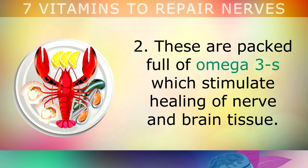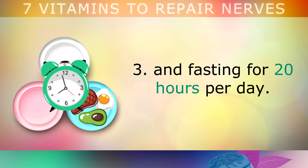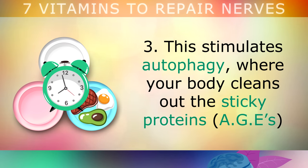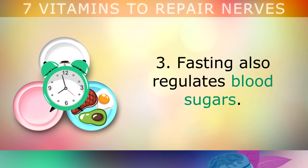These are all packed full of omega-3s, which stimulate healing of the nerve and brain tissues. 3. Consider intermittent fasting, where you eat all of your calories in a 4-hour window and then you fast for the remaining 20 hours a day. This stimulates a process called autophagy, where your body can clean out these sticky proteins that we were talking about that may be damaging your nerves. Fasting will also help to regulate your blood sugars.